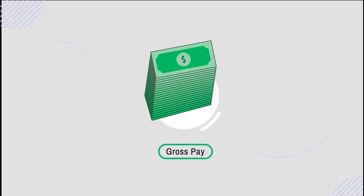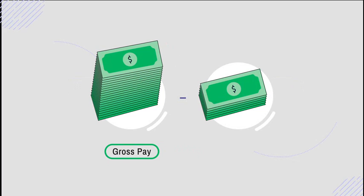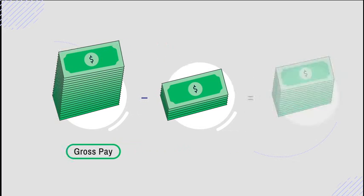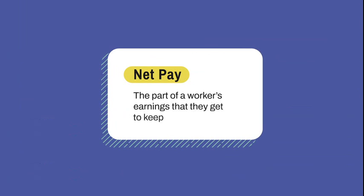But they don't get to keep all of the money they've earned. That's because a portion of that gross pay amount is subtracted before it reaches them. The amount left over is known as net pay. This is sometimes called take-home pay because it's the part of a worker's earnings that they get to keep or take home. Which amount is larger, gross pay or net pay? Gross pay is always larger than net pay because net pay is what's left after money has been subtracted from gross pay. That's always the case, no matter what job a person has.